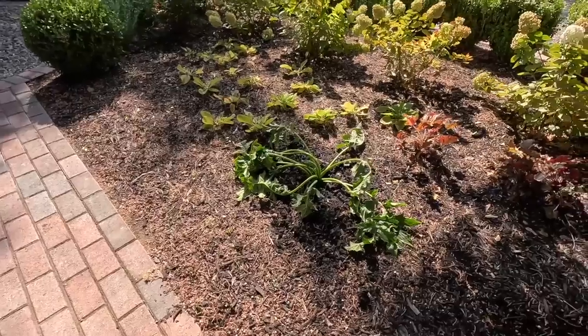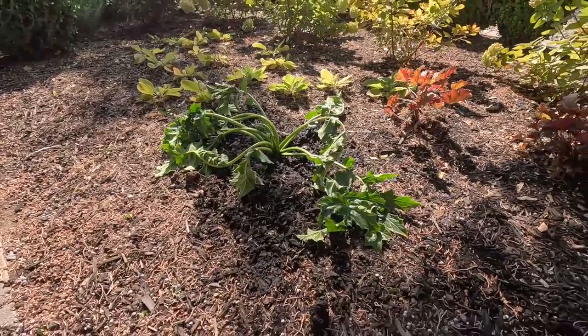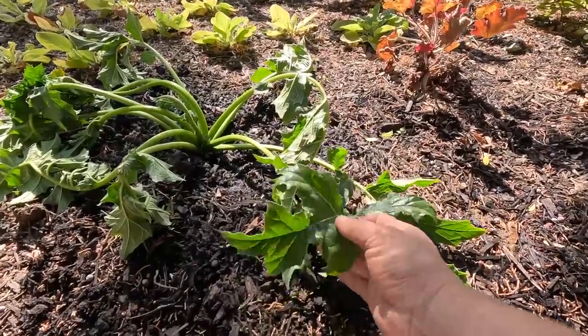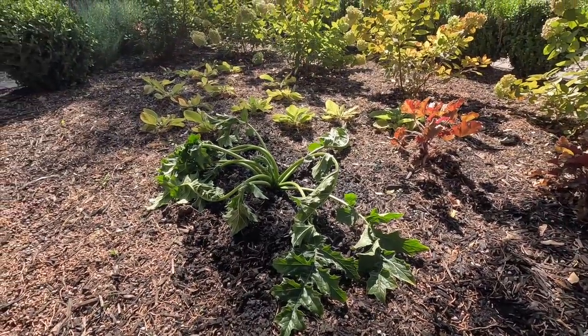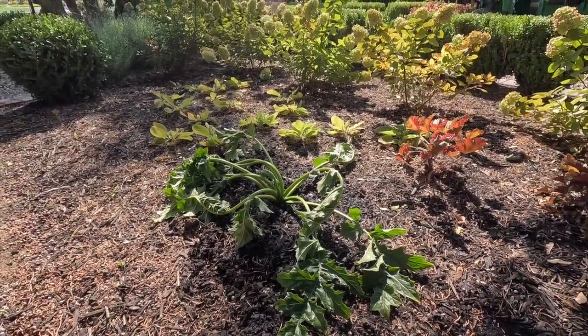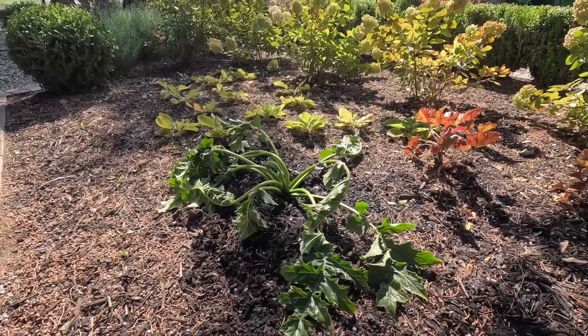This is one of the other ones. I actually forgot to turn the camera on when I planted this. So this is the other one that's wilted. This is an acanthus or bear's breeches, which I planted last year. And I thought it was a total experiment. Hadn't grown one before. It got nice and big this year. It didn't bloom, but it got big the first year and it got big this year.